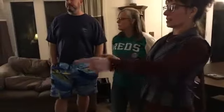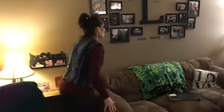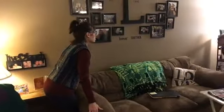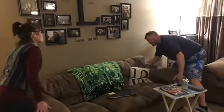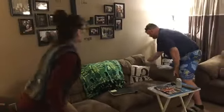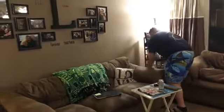Okay, this sofa can go to the right a little bit, just to be a little bit more balanced with the pictures. Maybe 2 inches. That's it. Might be too much. Oh, perfect. Perfect.